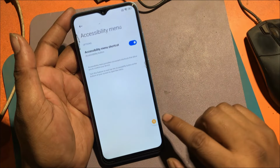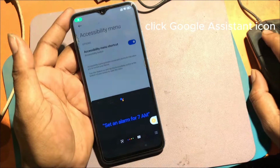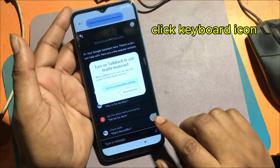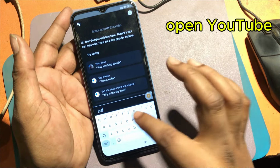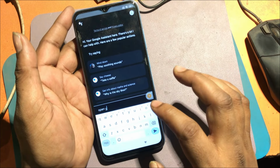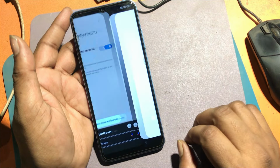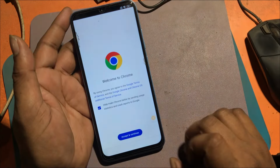OK. Click accessibility shortcut icon, click Google Assistant icon. Click keyboard icon. Select next keyboard. Type open YouTube. Send open YouTube command. When the update your apps message appears, click the back button.